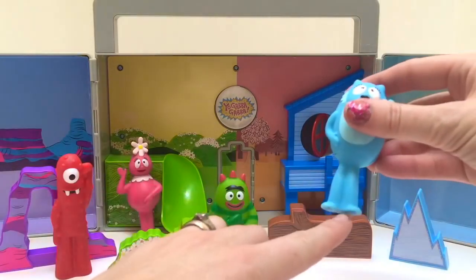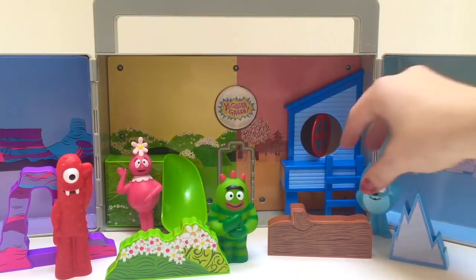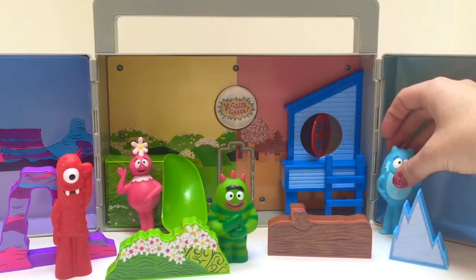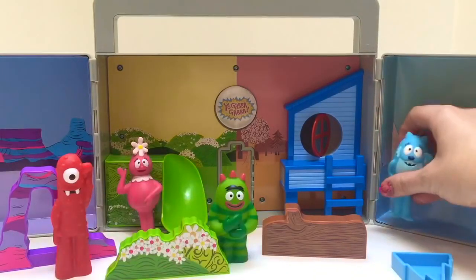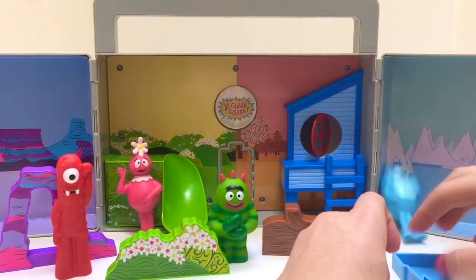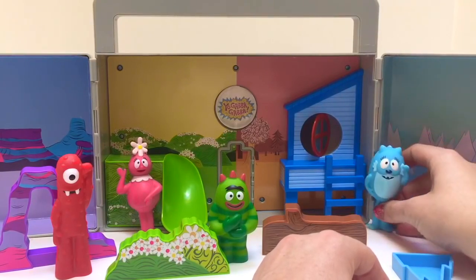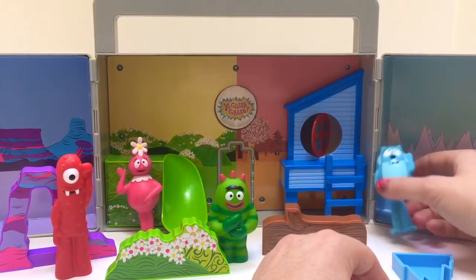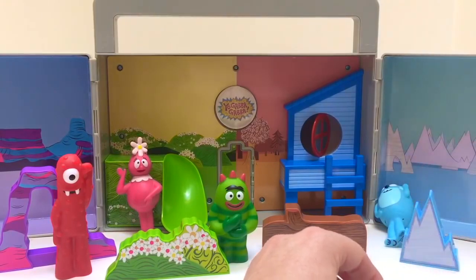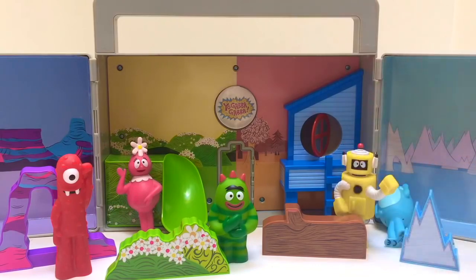Tootie, she's got skinny legs, so she's hard to stand up. So don't fall over, Tootie. Oh, see? Tootie, you've got to stand over there. Oh my. Yes, Tootie is very hard to stand up. So Tootie, you lay down. There you go. She's having a nap. And last but not least, Plex.